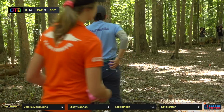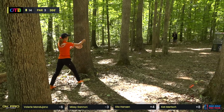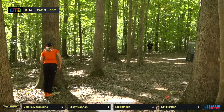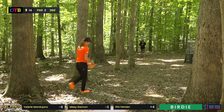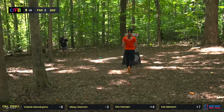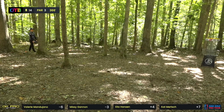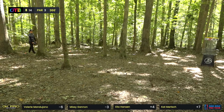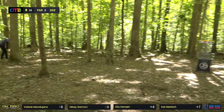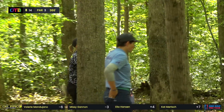Little fluffed. Yeah, this course can definitely take the wind out of your sails. Cat for birdie. Oh yeah, she's got that putt dialed now. Just took her a few to warm up. Man, Cat getting a lot of birdies, but then just finding some bigger numbers. Some doubles and triples. Missy for the birdie look as well, just a little low. Cat was the only birdie of the day. Oh, nice.